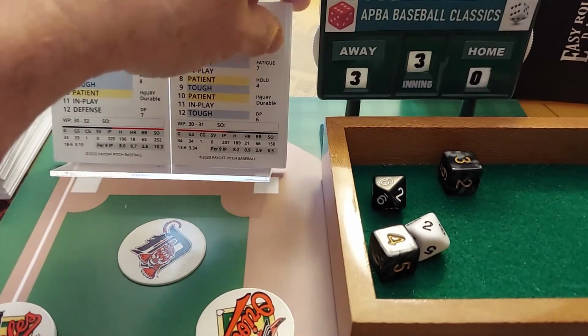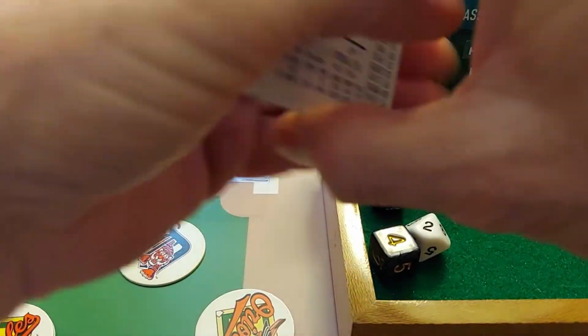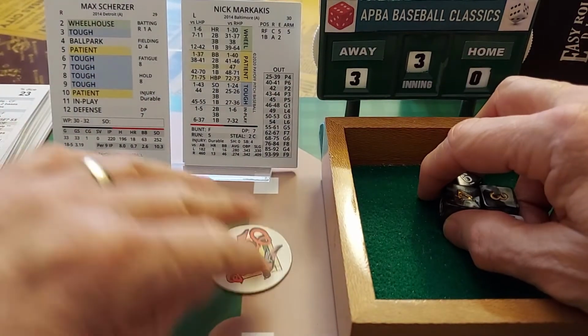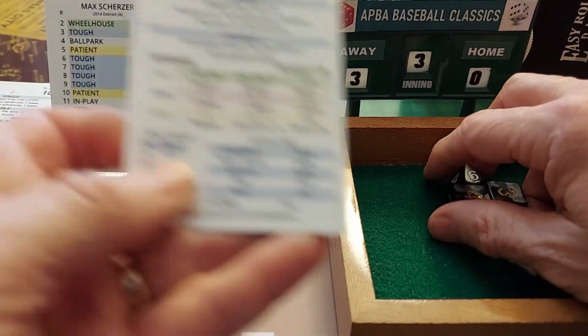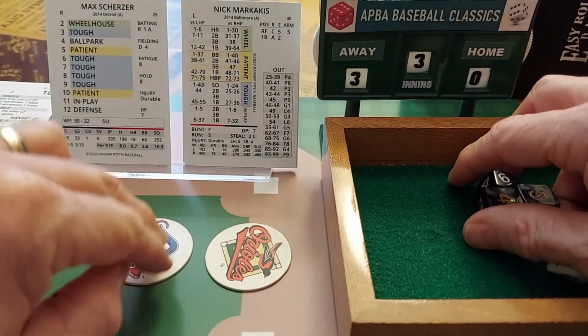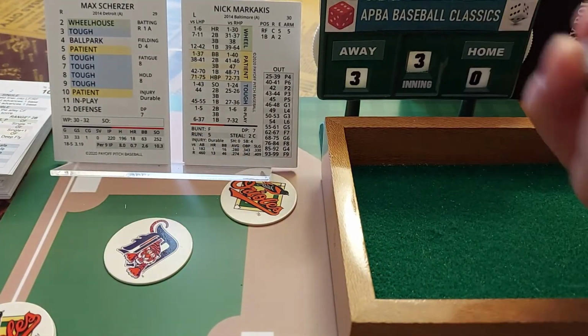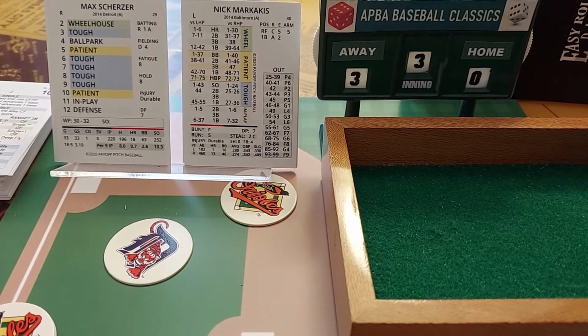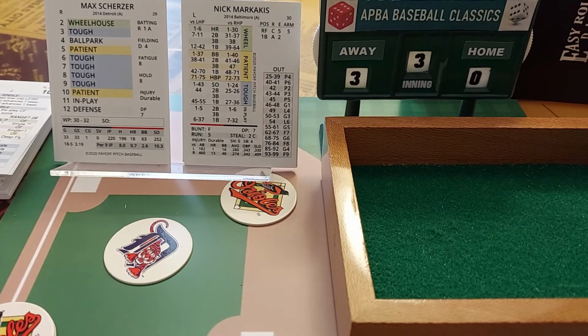You've got the top of the order up. That's Nick Markakis, left-handed hitter. There goes Jonathan Scoop. Excellent chance. He is safe, stolen base for the Orioles. 1 out, runner in scoring position. Second stolen base for Baltimore. Here's the pitch to Markakis.